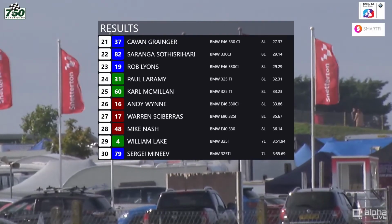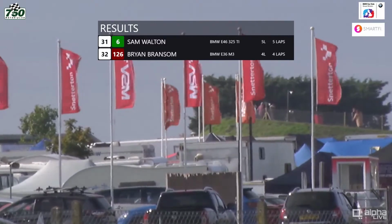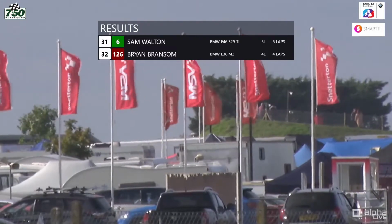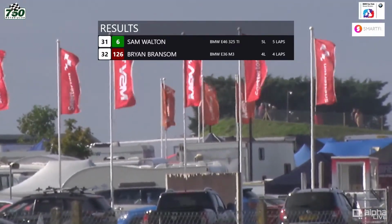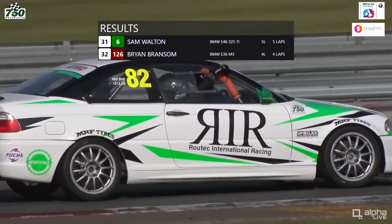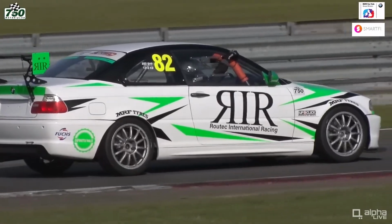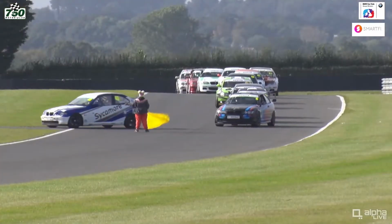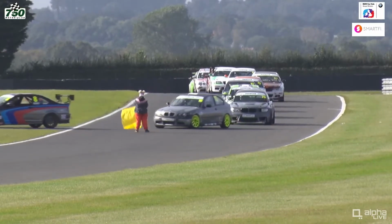And did we have any more finishers? The answer is we did. Sam Walton and, of course, Brian Bransom, the retirement and the cause of that safety car period in the end. So that brings to a conclusion the first race of the day for the BMW Car Club Racing Championship. One more race to come before the lunch interval, but before we go into that, hopefully we'll be able to hear from our leading drivers from the BMW Car Club Racing Championship race.